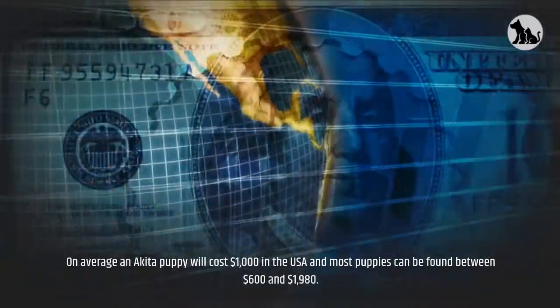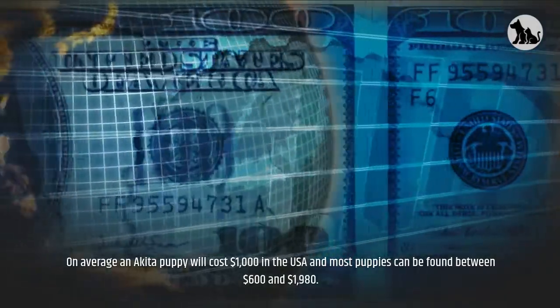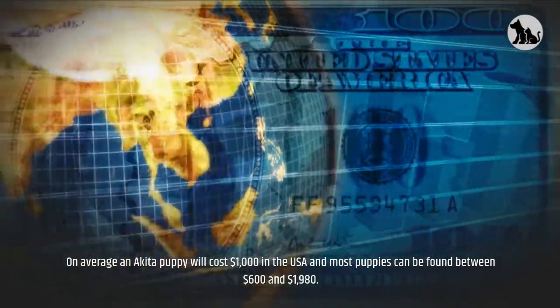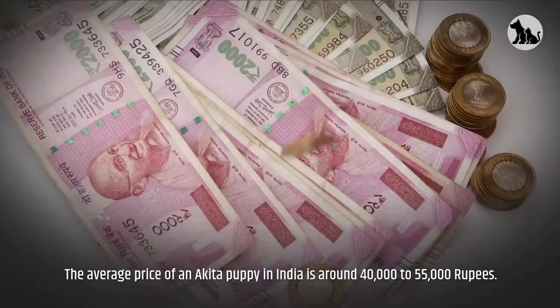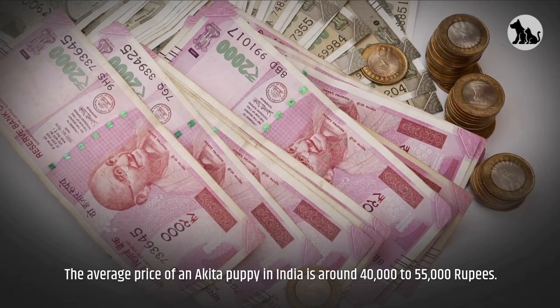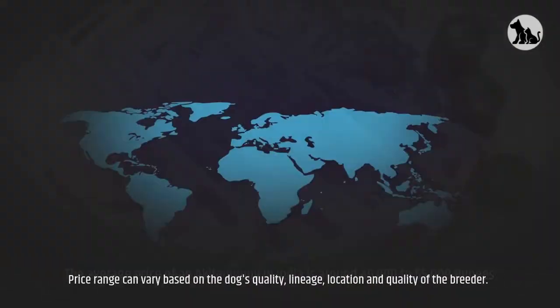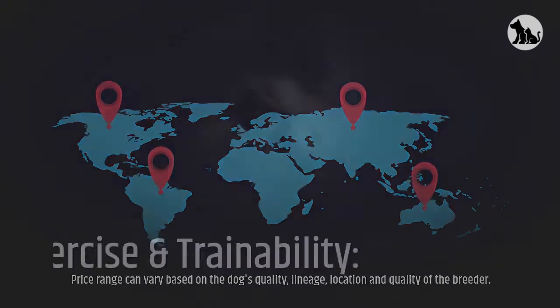Cost. On average, an Akita puppy will cost $1,000 in the USA, and most puppies can be found between $600 and $1,980. The average price of an Akita puppy in India is around 40,000 to 55,000 rupees. Price range can vary based on the dog's quality, lineage, location and quality of the breeder.